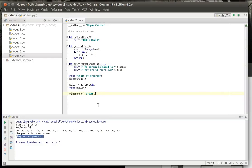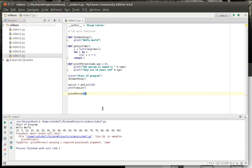Now if we omit the age, what's going to happen? Person is named Brian, they are 0 years old. Notice how it used zero because that is our default value for that parameter. We could also do the same thing as name. Notice how if you supply the parameter, it will use your supplied parameter. If you omit it, it will use the default. Now what happens if you don't use the default and you still omit it? If you said runtime error, you were absolutely correct.